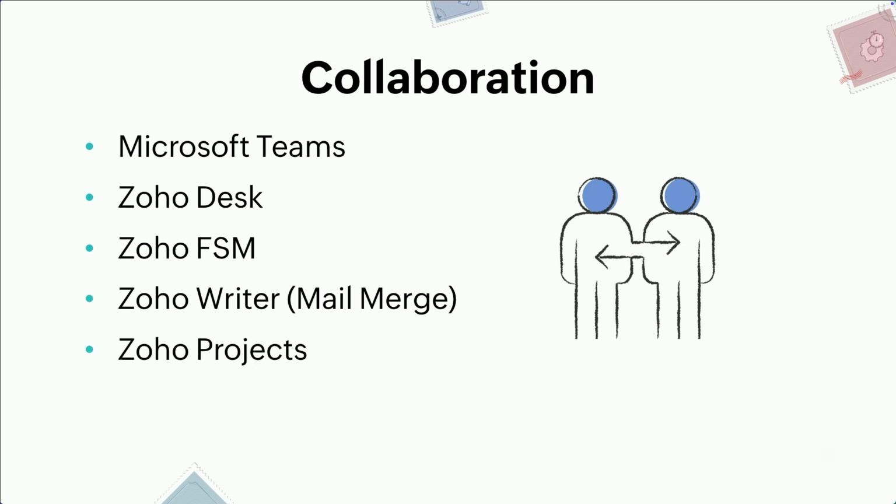Zoho Projects. So sometimes, let's say in industries like real estate or interior design, for example, yes, you just win a deal, but what happens after that is the crucial factor. You might want to have very specific project management solutions in that case. So that's where your Bigin information can be synced with Zoho Projects. And in Zoho Projects, of course, you can track your milestones. Where are you in the process? Any deliverables that you are yet to match with the client's requirements. So all these detailed project management information is available in Zoho Projects with Bigin.